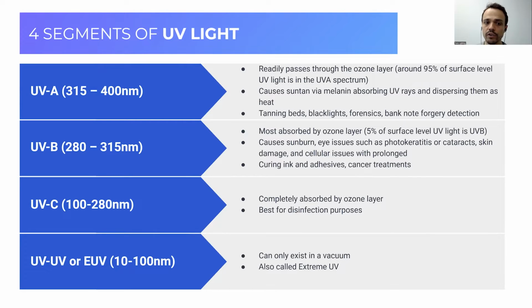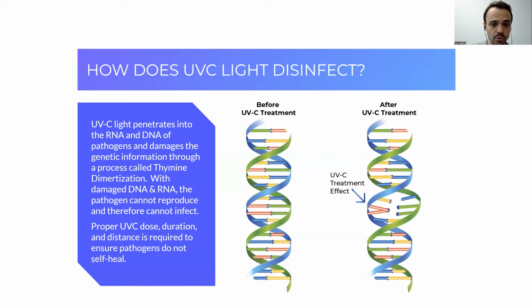UVC is from around 100 to 280 nanometers, depending on which scientist you're asking, and it is completely absorbed by the ozone layer. So none of it is naturally occurring on the Earth. We have to manufacture it through special light fixtures or through special occurrences such as the arc of a welder's gun. And then we have some other UV, which only occurs in vacuums, very specific and beyond the scope of this discussion. We'll stick with UVC.